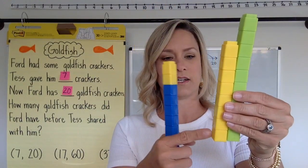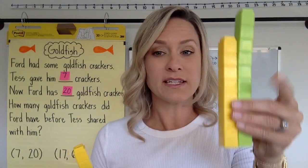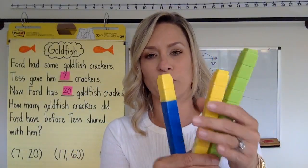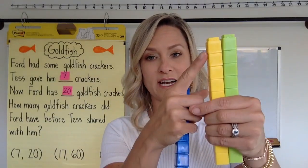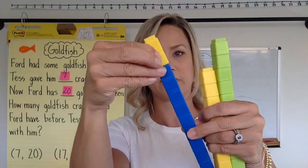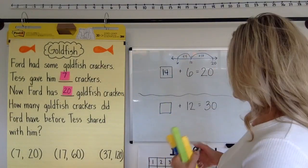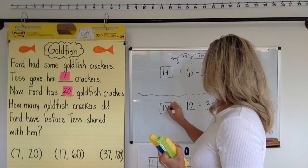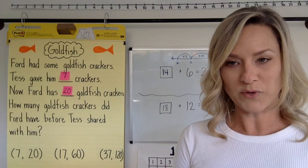10, 11, 12, 13, 14, 15, 16, 17, 18. Some of the kids might not even have to count this last one because they know friends of 10. So they know if they take off 2 of these guys here, that 8 are left. So they might not even have to recount it. So that would help them solve this right here. 18 plus 12 equals 30. That's one way they might approach it.